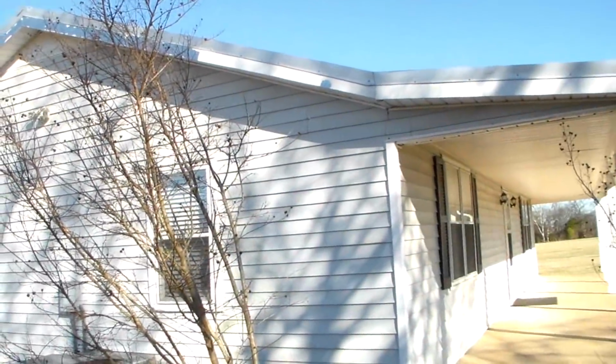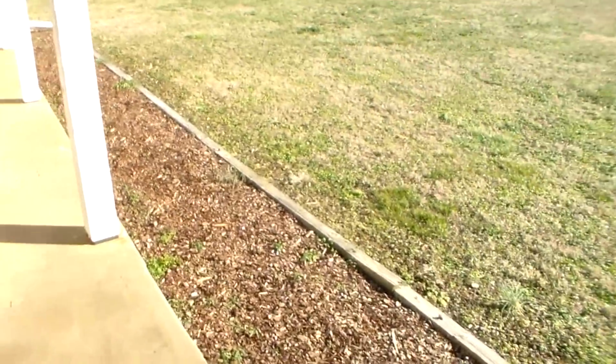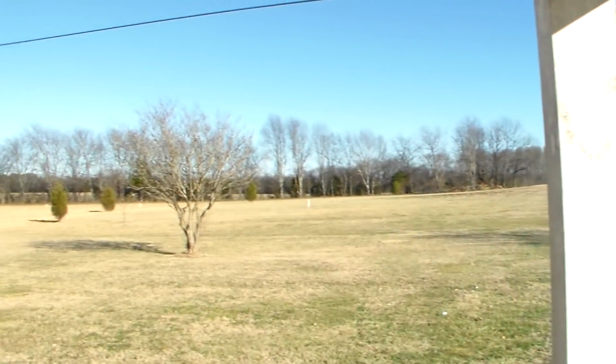So anyway, this house is about 30 years old, I think it said. Yeah, it's got a nice concrete porch and nice beds here to put things in. Have to wait till it starts getting warm to see if anything comes up out here. But nice western exposure. It's got a nice big yard. I don't know what kind of trees those are.